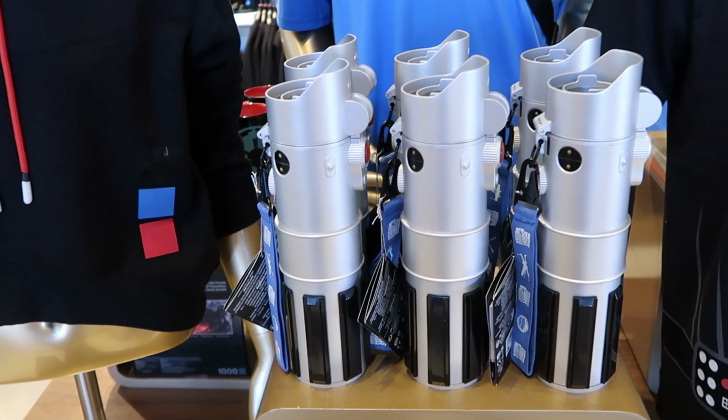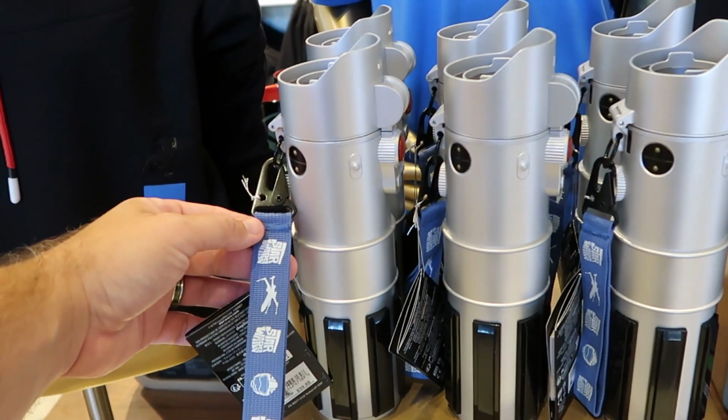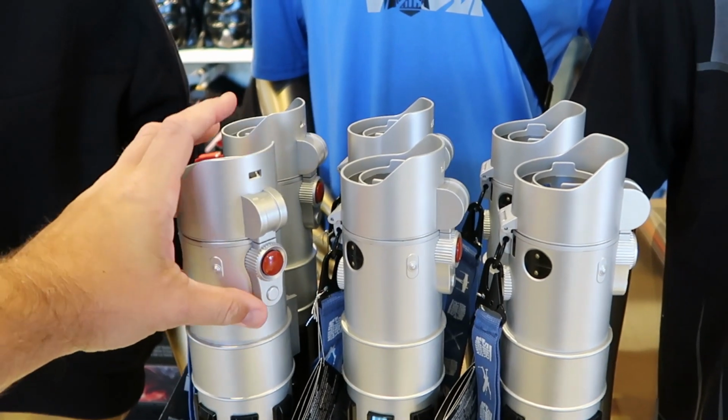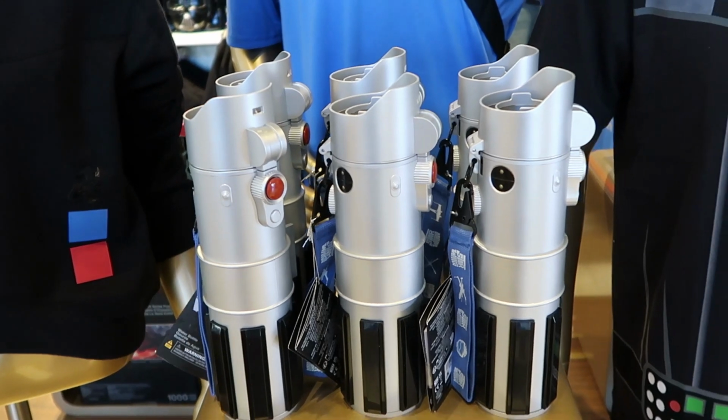They even have some lightsaber hilt water bottles at this store. It actually has the strap here with the carabiner. It says Star Wars on it. How cool is this though? It has the little flip up lid. If you like Star Wars, I feel like this is an absolute must buy. Those are $40 a piece.